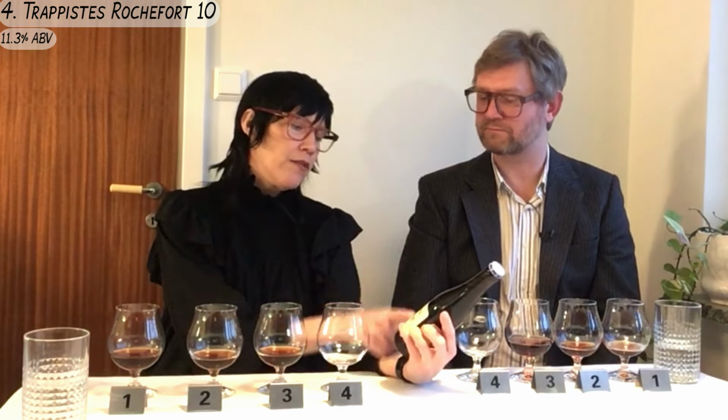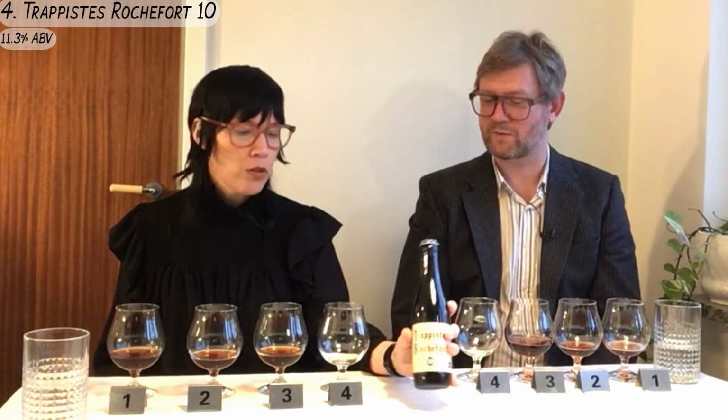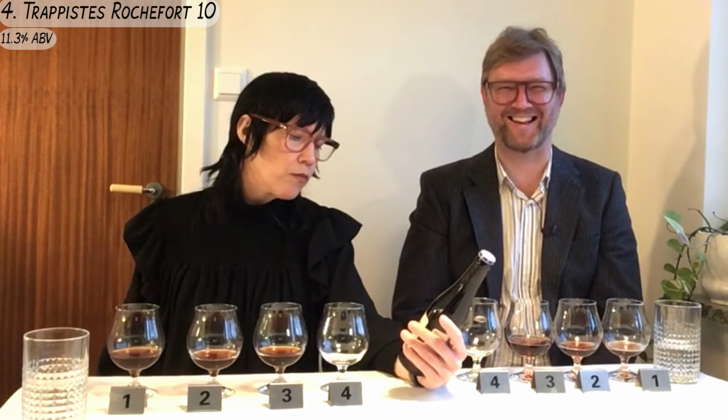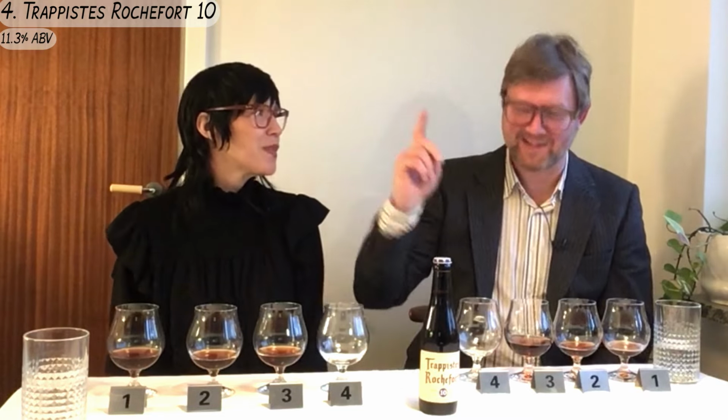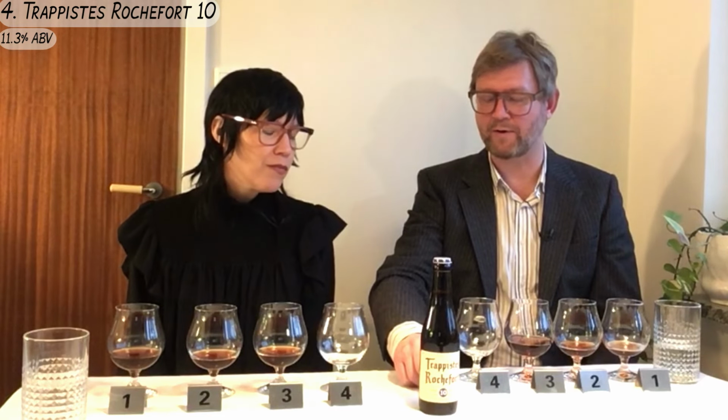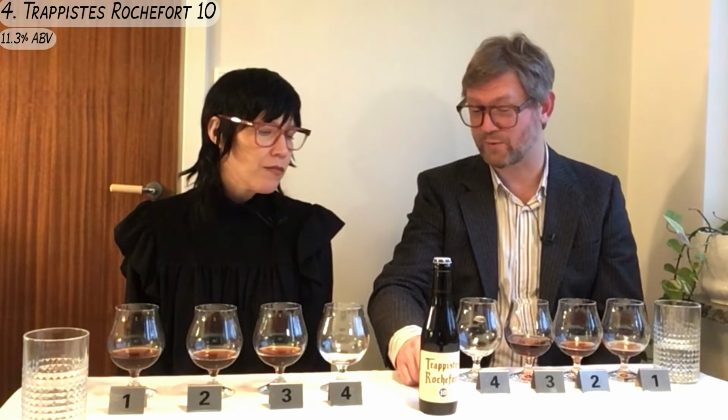I didn't even think that this was a quadruple. For me, it's only Rochefort. They have 6, 8, and I didn't even think about that it was a quadruple. Do you know what the numbers stand for? No, I don't. Something I've read might be how many monks were involved in the making of the beer? For this, 10 monks. No, I read somewhere or someone said that the numbers are the number of weeks it takes to brew the beer.